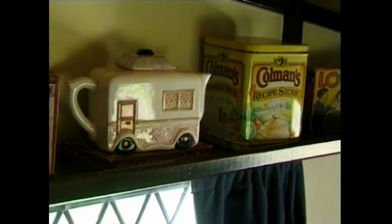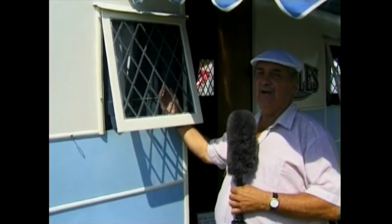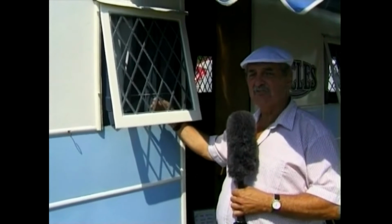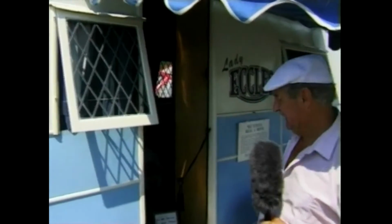Another feature of this caravan, all the windows are leaded. Now there's two types of lead you can get. You can either have lead on the outside, also lead on the inside, or sometimes you can get it sandwiched. The glass is sandwiched between the two, or the lead is sandwiched between the glass, whichever. But this one is leaded both sides.